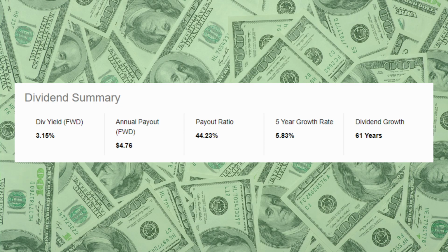They have a dividend yield of 3.15% and a payout ratio of 44% and a 5-year growth rate of almost 6%. And they have been growing their dividends for the last 61 years in a row. And that is completely insane to think about. And it does officially make them a dividend king. I don't really see any reason as to why this company should stop increasing their dividends. And that does make it a very easy pick for my top 6 dividend stock portfolio.